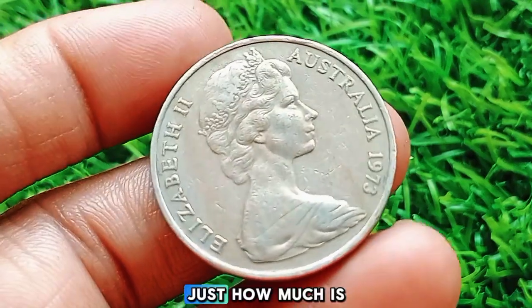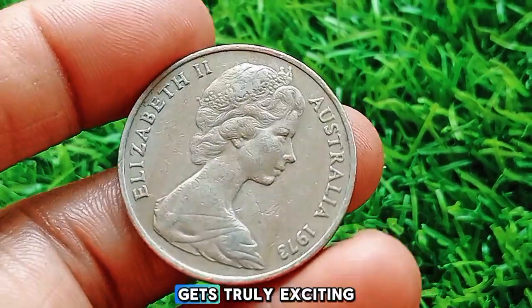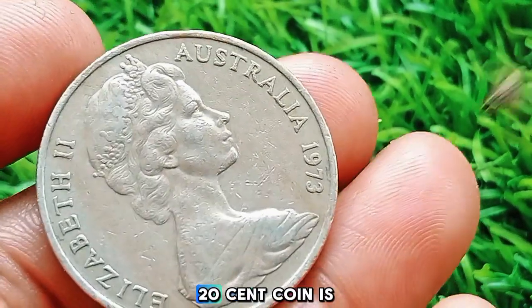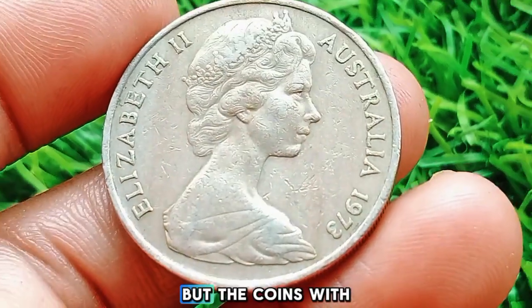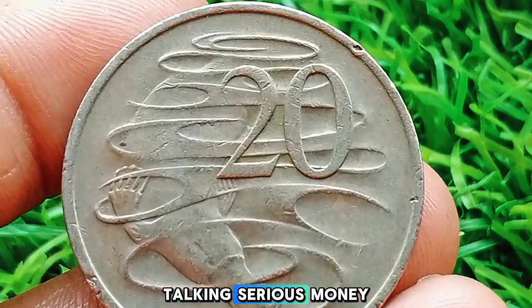Part 3. The value. Just how much is this coin worth? Let's talk numbers, because this is where it gets truly exciting. A standard circulated 1973 20-cent coin is relatively scarce and can fetch $20 to $100, depending on its condition. But the coins with errors or high grades? That's where we start talking serious money.